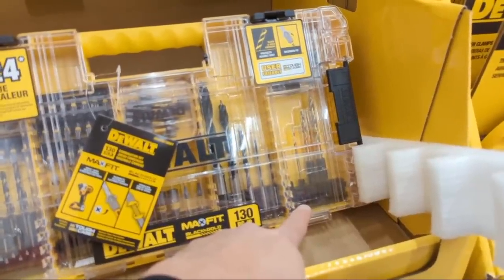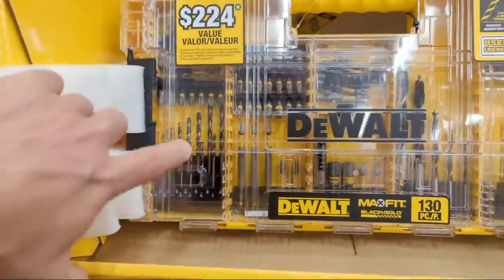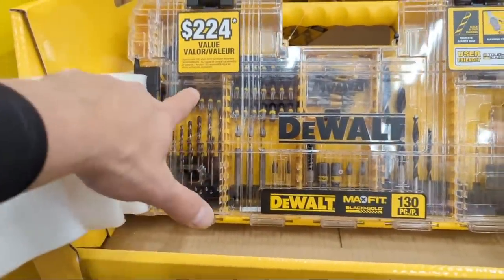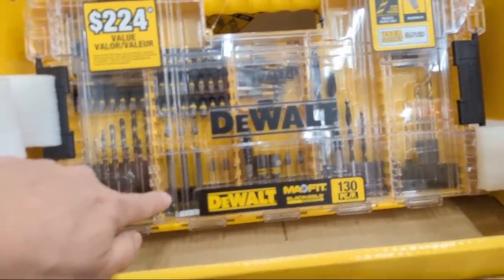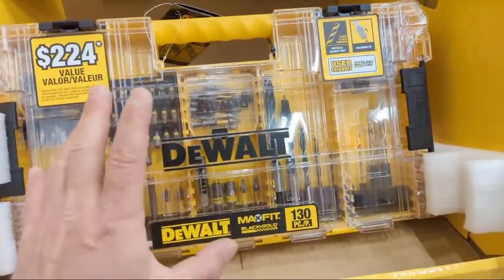These have quarter inch hex on them. You have a whole bunch of drill and driver bits. We got the black and gold here, 1-inch bits. We have 3-inch bits. We have nut drivers. We have a magnetic guide. We have 2-inch bits.